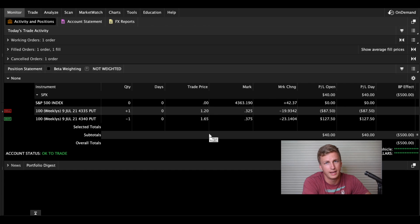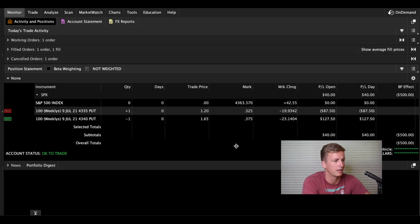But I put my stop limit at 2 times the premium, so at 90 cents. So if I get stopped out, I'm only losing 45. So it's looking pretty good today that it should expire worthless.